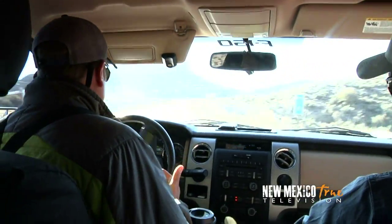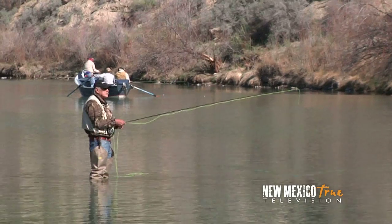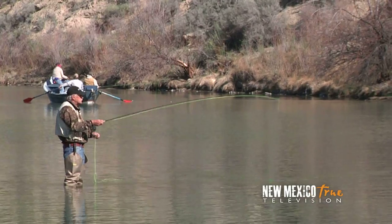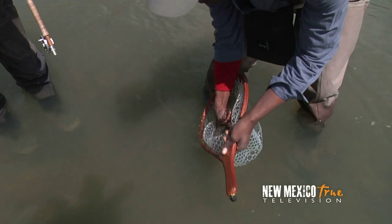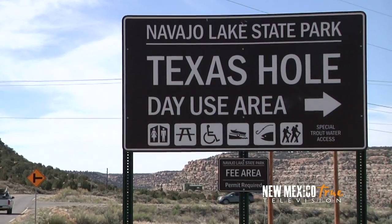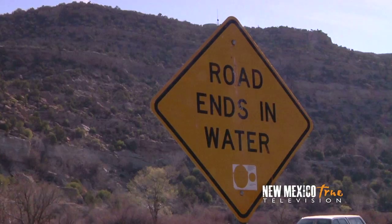On the short drive to our launch point, I learned that this stretch of 4.25 miles of river are teeming with over 80,000 trout. Rainbow, brown, and cutthroat. TJ also schools me on the rules of the river. Most importantly, we will be fishing catch and release. And before I knew it, we had arrived at the Texas Hole, a popular launch point for those of us floating the quality waters.